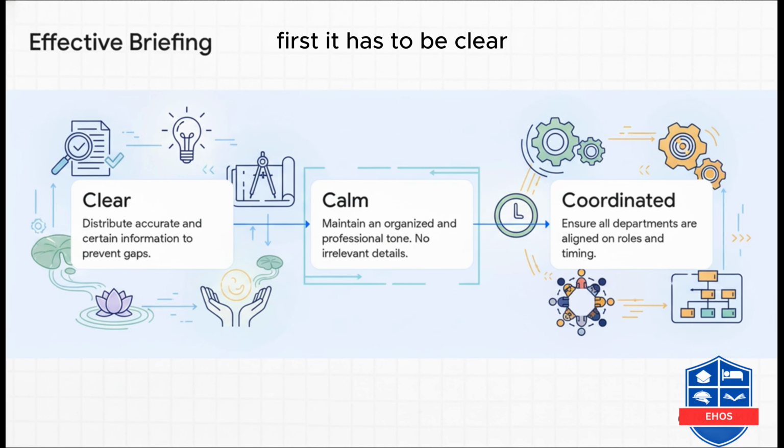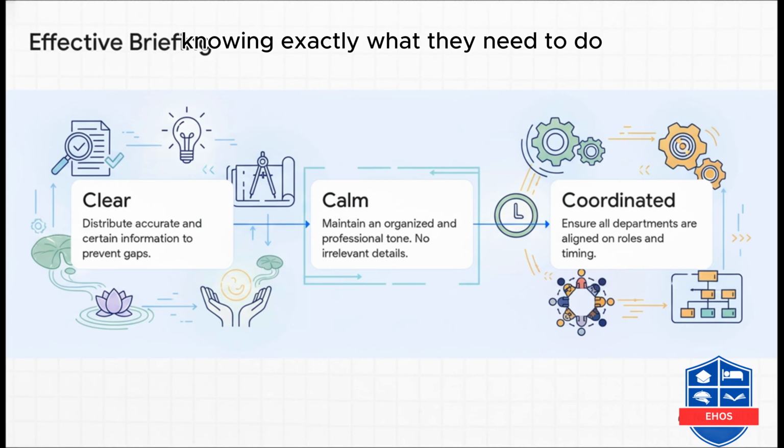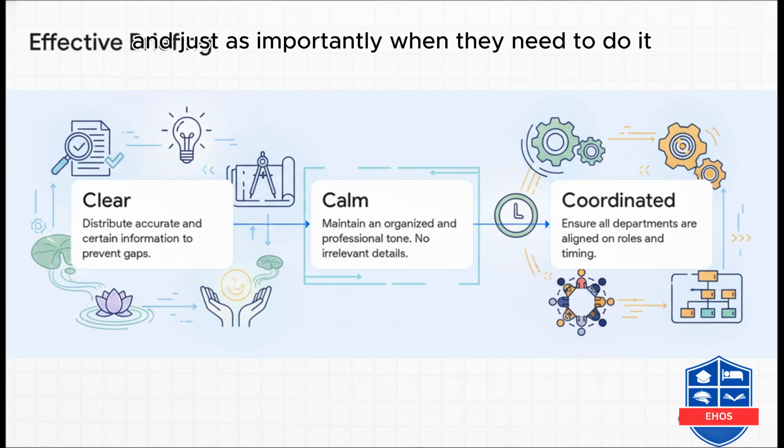First, it has to be clear. No room for ambiguity, just the facts. Second, it has to be calm. Panic is contagious, but a professional tone shows command. And finally, it absolutely has to be coordinated. Everyone must leave that room knowing exactly what they need to do and, just as importantly, when they need to do it.